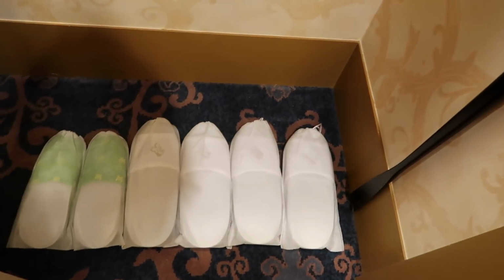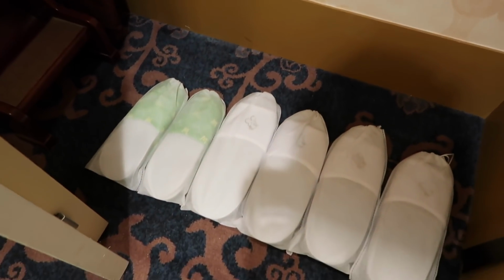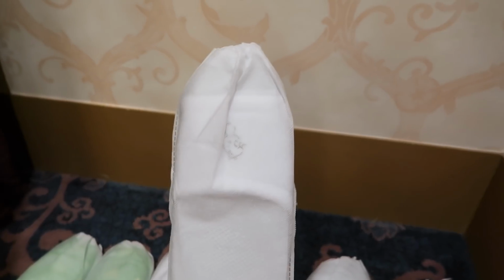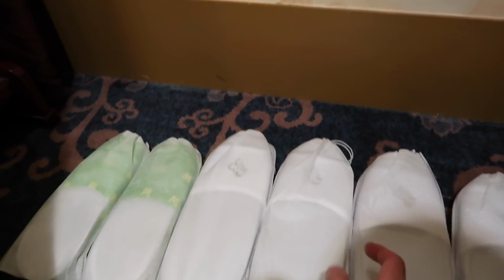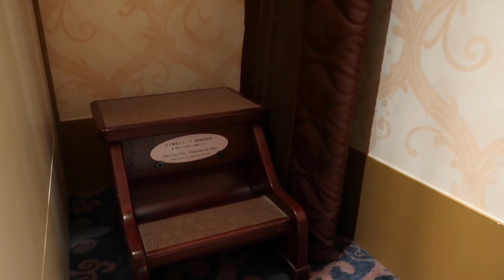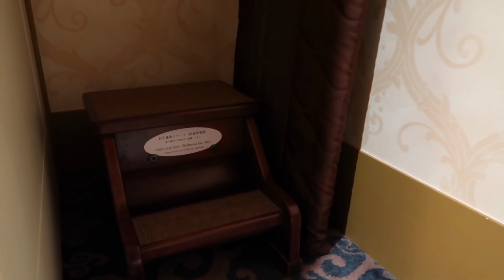Down here, we have a shoehorn and then a bunch of slippers. You can see my shadow. These slippers are pretty standard. They're the same at all the other Disney hotels, the Tokyo Disney hotels as well. So, just simple little room slippers. And there's a little stool for children to use in the toilet room, in the washroom. And then there's an ironing board.